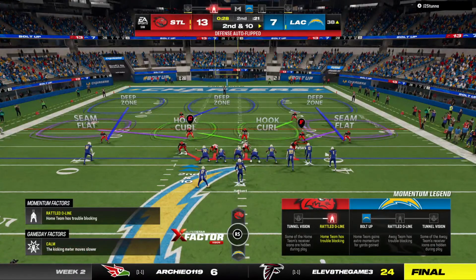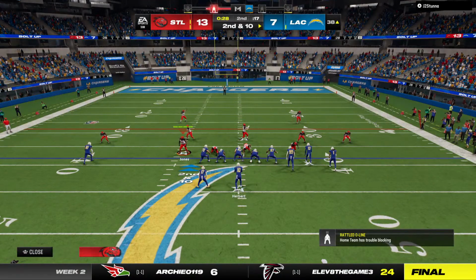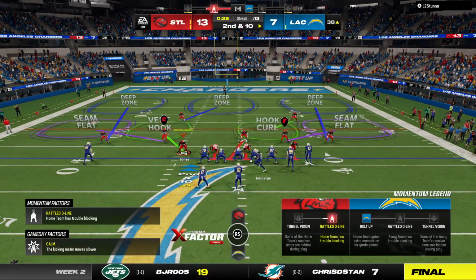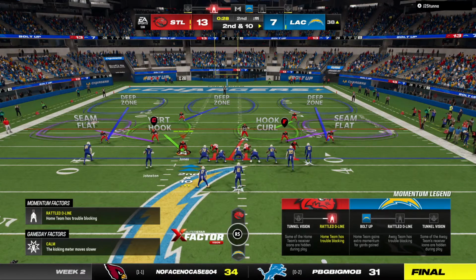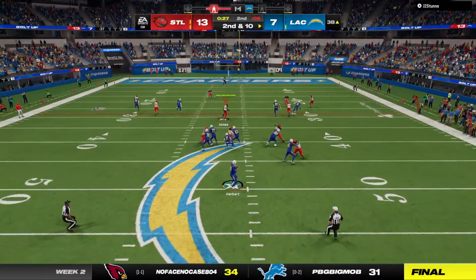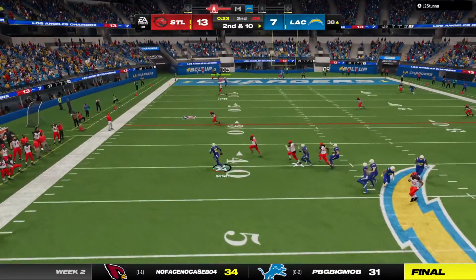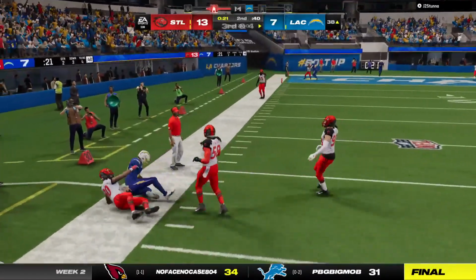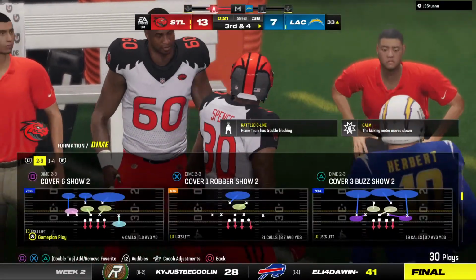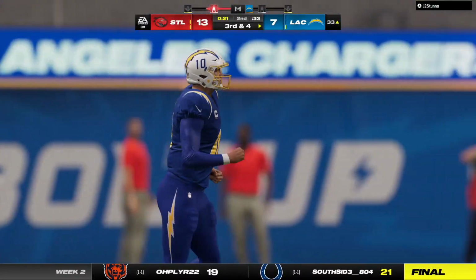Here's 2nd and 10. Back to throw here, Herbert. Forced out to his left. And he gets this down inside the 35 before going out of bounds. 6 yards there off the scramble, but it'll still leave him with a 3rd down.